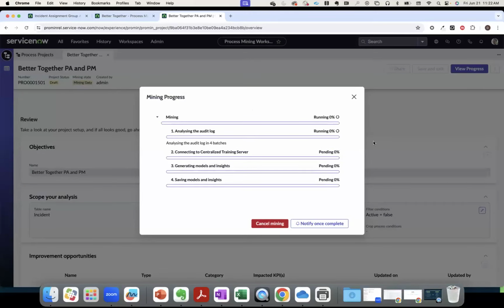And this is going to go out. It's going to harvest the relevant audit log data. It's going to pass it off to the machine learning infrastructure to do all the heavy duty number crunching, so as to avoid any sort of performance impact on the instance itself. And then it's going to spit the finished model back in. It takes anywhere from a couple of seconds to a couple of minutes, depending on the volume of data and the traffic that's going on there that day. But that's all it takes, right? Real quick, very easy to stand something like this up and get it running and going.